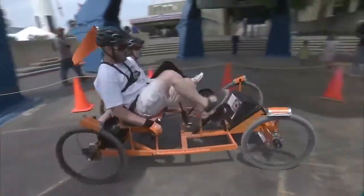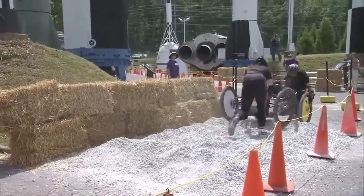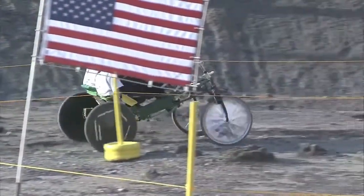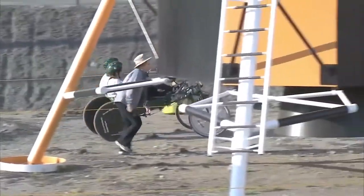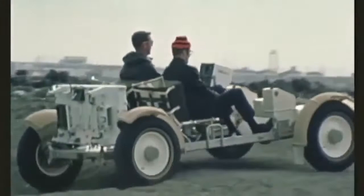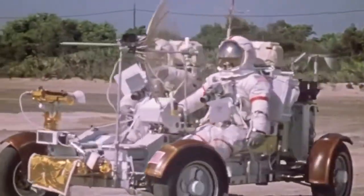Organized by NASA's Marshall Space Flight Center, the race challenges students to design, build, and race lightweight human-powered buggies. Traversing the grueling half-mile course, which simulates the cratered lunar surface, race teams face many of the same engineering challenges dealt with by Apollo-era lunar rover developers at the Marshall Center in the late 1960s.